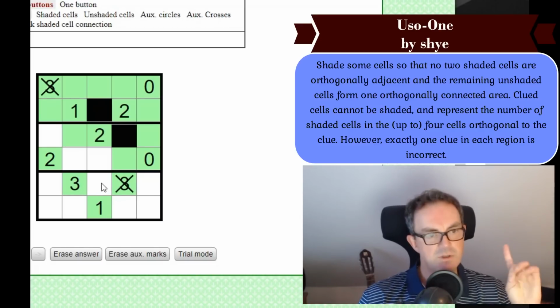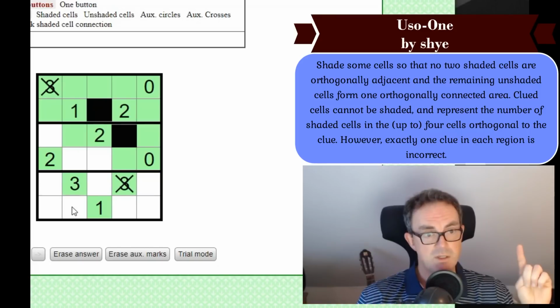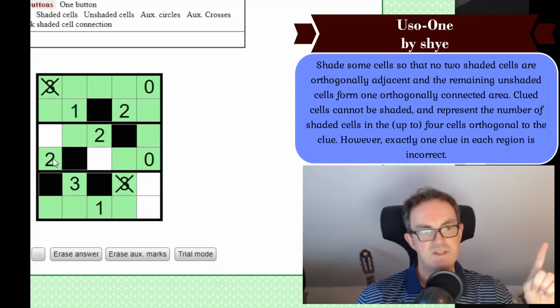Right, and now we can do connectivity tricks again. Can't have those 2 around this 3, because that cell's going to be a problem. So that means these 2 must be real. One of these is real. Now, do we know this 1 is correct? We do. That 1 is correct, so we can greenify these. We can blacken this to correct the 3. This 2 has to get out.